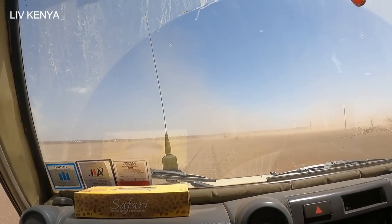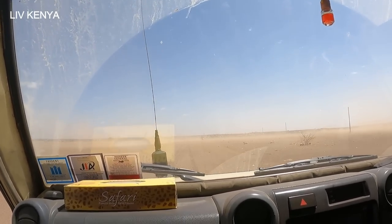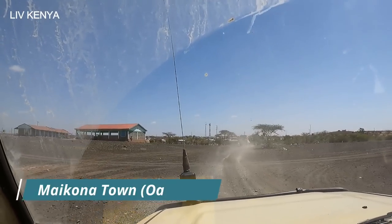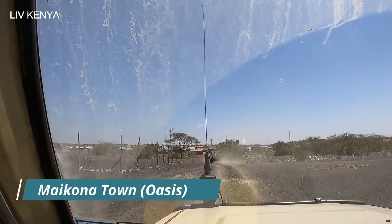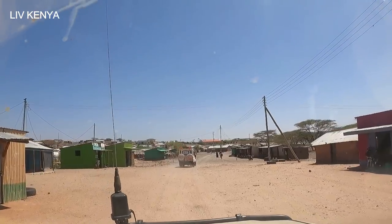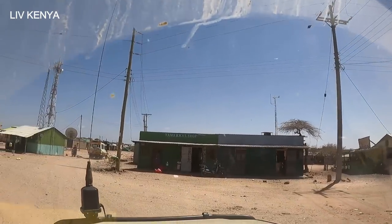This is the last oasis of the Chalbi Desert when you're coming from Loyangalani, but it's the first oasis when you're coming from Marsabit town. Oh, so it is a desert? Yeah, but when it rains, all the water gets concentrated there, the center of the desert. It was a desert lake. That's why you can see the salt flats. The place is white. It's on salt flats. Yeah, salt.